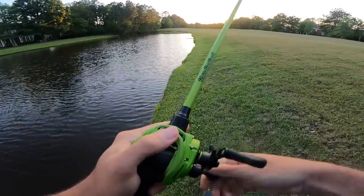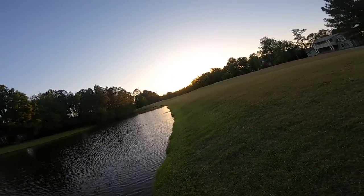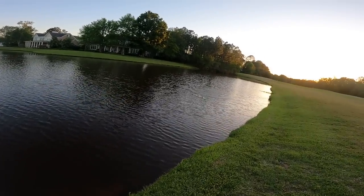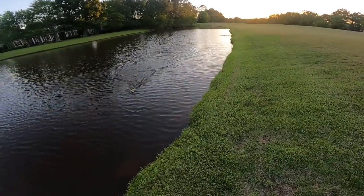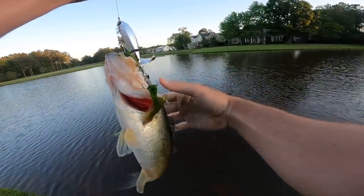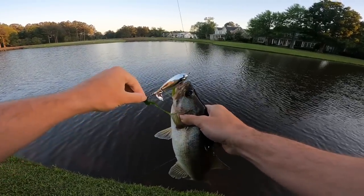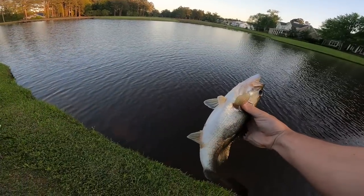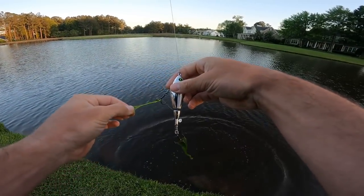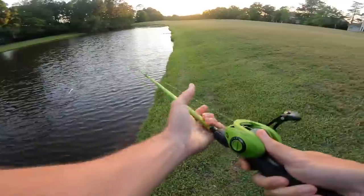Right here. Yep. That feels like a better one. I can't tell. That's not a bad one at all, man. Not a bad bass. He's fighting real good. I had this little gill plate here. That's why. Thank you for biting, buddy. Well, male bass, thank you for biting. You're so predictable. I know exactly where you're at on that grass. So predictable. That water is warmer than the air temp right now. Feels amazing.